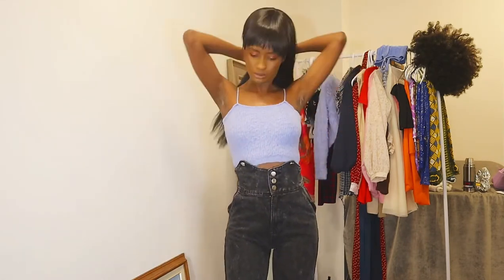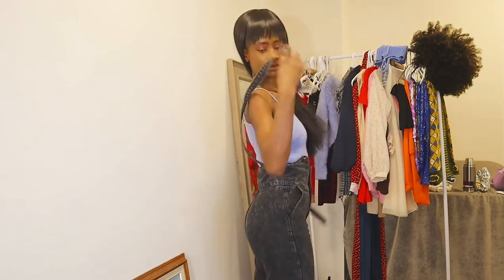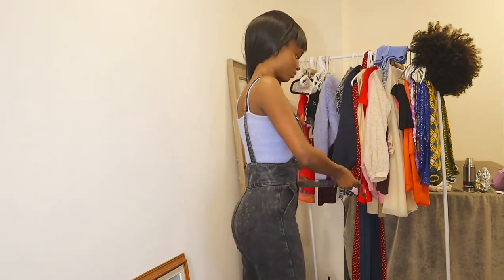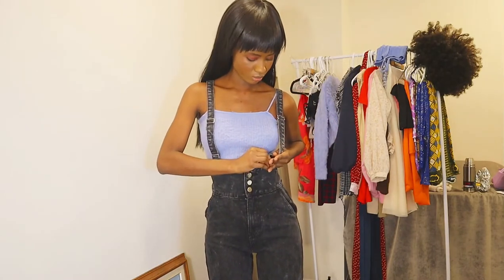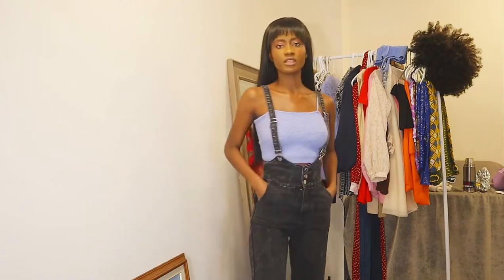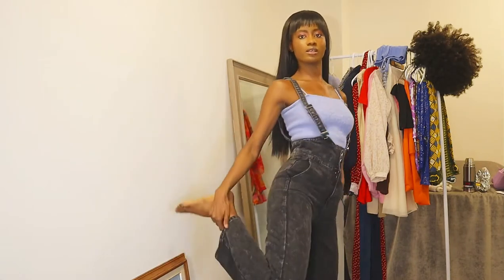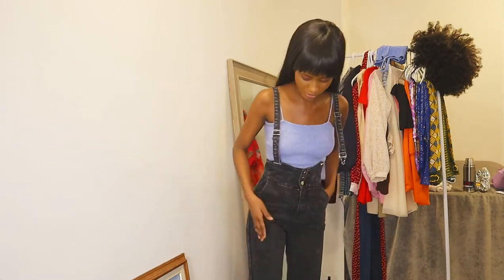Okay, so this is how they look. Let me just show you the back. Like this, and then this goes like that. This is how they look. So technically this is the way they are. It's just, knowing me, I broke something, so this does not stay where it's supposed to. I'll probably just melt it, but this is how it looks. And the feet are kind of like this. But yeah, they are straight leg as well.